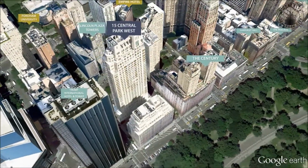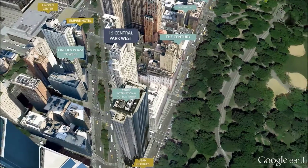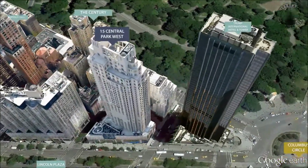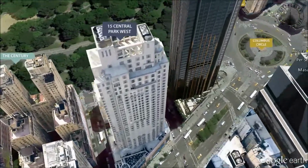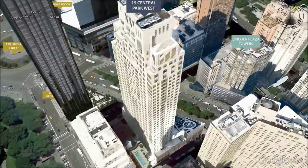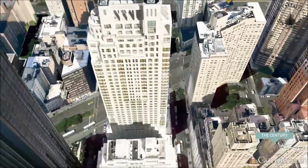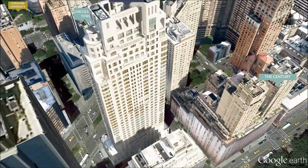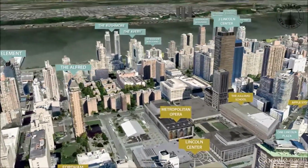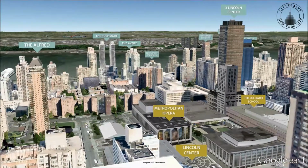With Central Park at its doorstep and Midtown and Lincoln Center close by, 15 Central Park West is situated in one of New York's most coveted locations, with quick access to such attractions as Carnegie Hall, the theaters of Broadway, and the Time Warner Center. Notable nearby restaurants include Marea, Jean Georges, and A Voce.